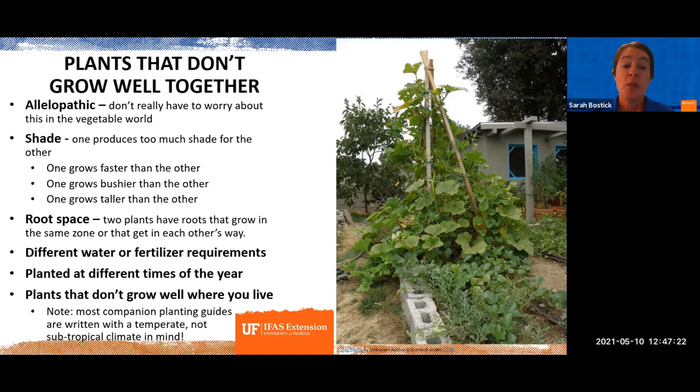Other plants actually grow really well together because one plant provides the other with some shade. So learning about what different plants want can help you create your own chart, your own planting ideas of what grows really well together in your garden, in your unique climate.